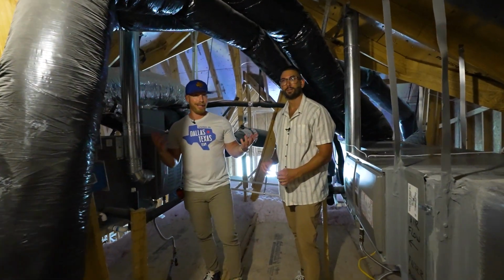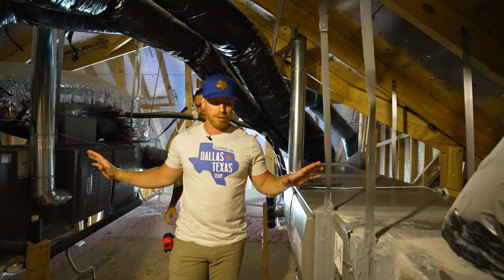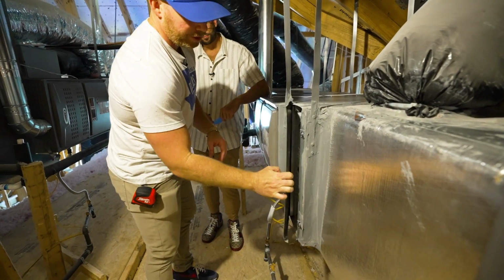All right, now you're in the attic, and this is something you do want to come up here with the builder. They're gonna take you up here. Simple things like this. This has two furnaces, of course, one for the downstairs, one for the upstairs, and you wanna know simply to change your own filter where it's at.